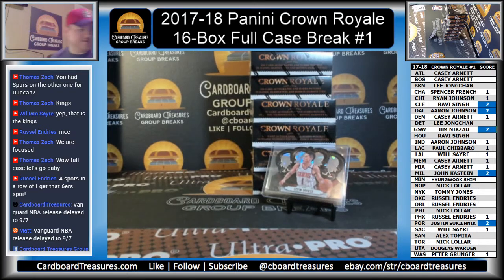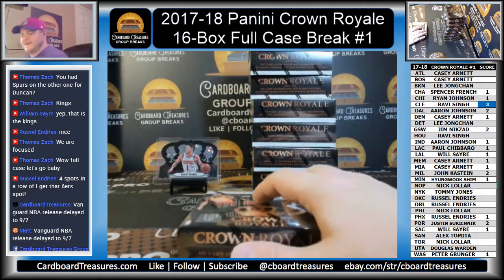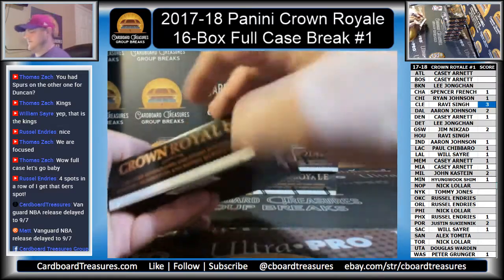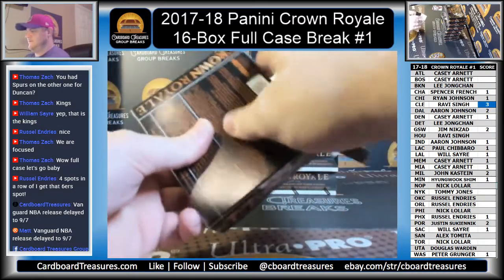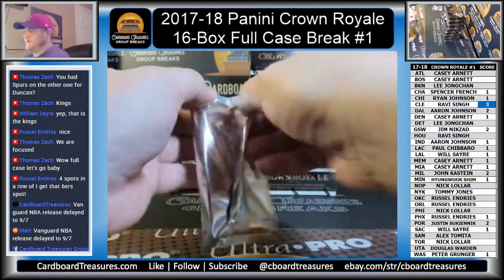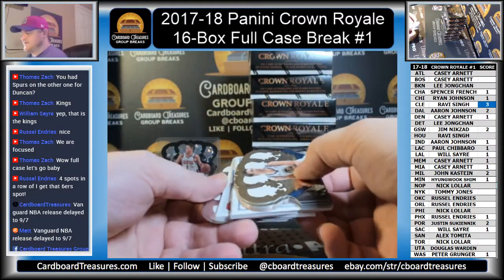All right, let me move some cards over here. Update that scoreboard. Cleveland, Minnesota. This one over. Second half of the case. Here we go. So we do have a case of this tomorrow night, full case. It is an eBay exclusive break, so all spots are listed.